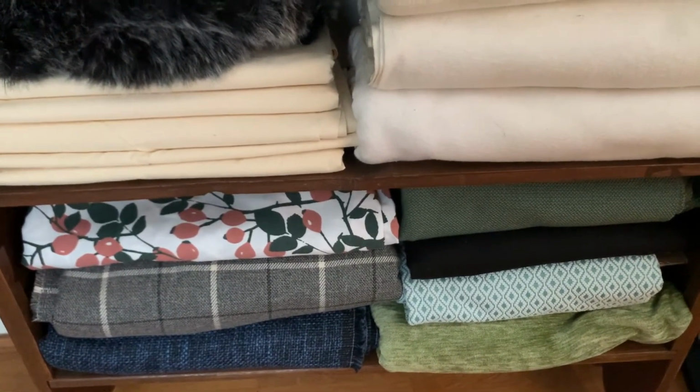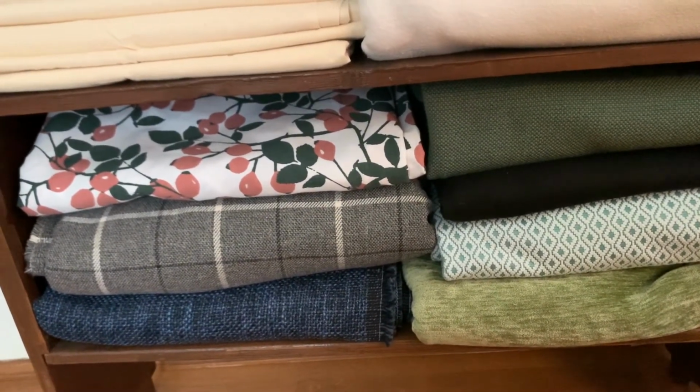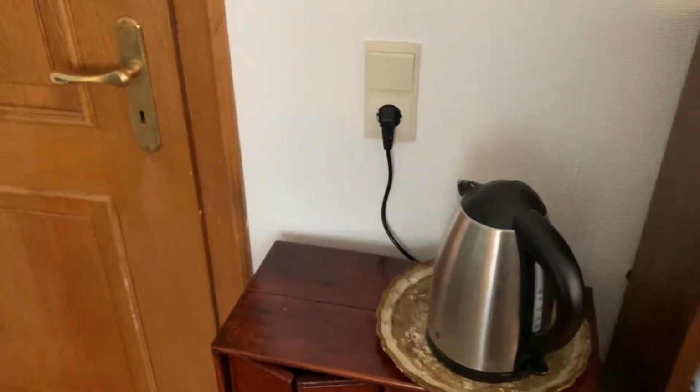I've made slipcovers from most of these and I'm hanging onto scraps in case I need to fix something or the person I made the slipcover for wants a throw pillow in the same fabric. Hey, check it out, nothing on the floor. I had some very dusty boxes there and it looks much neater now.